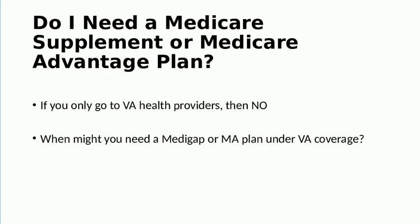Now, if you go to the VA for all of your medical coverage, you do not need any sort of Medicare supplement or Medicare Advantage plan. The VA will continue to be your primary insurance, and Medicare will take over as a secondary once you age in. There's no point in having a secondary to a secondary insurance.